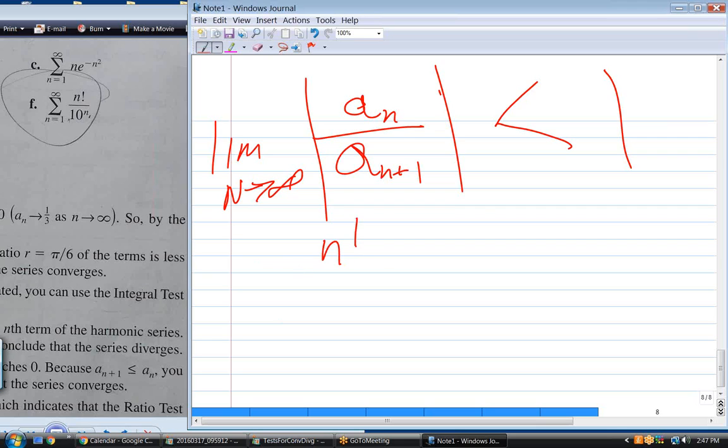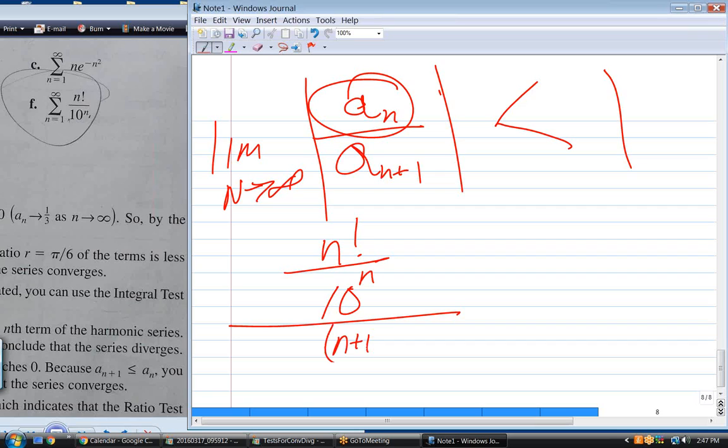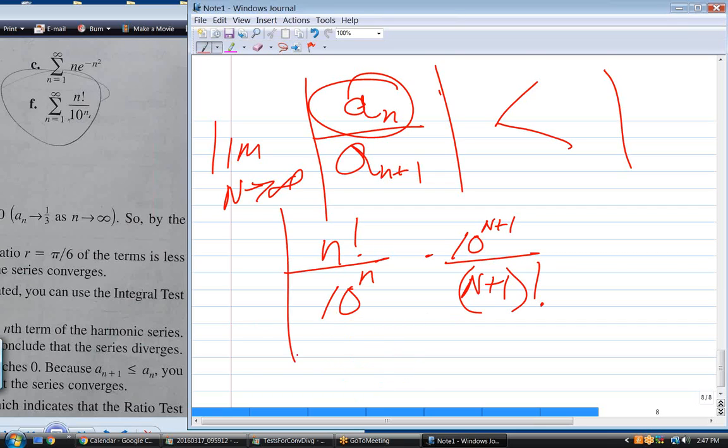Here's n factorial. In other words, this part here is n factorial over 10 to the n power. I'm going to divide that by a to the n plus 1. Well, that's n plus 1 factorial divided by 10 to the n plus 1. So I have a fraction divided by a fraction. The ratio test always comes down to multiplying by the reciprocal of the bottom. So this problem becomes this. I'm going to take the absolute value of that, and I'm going to take the limit of it as n goes to infinity and see what we get.